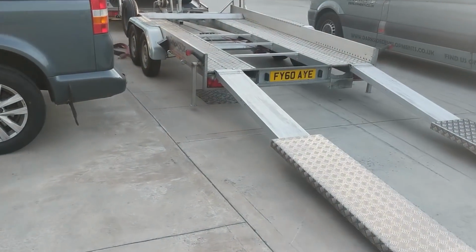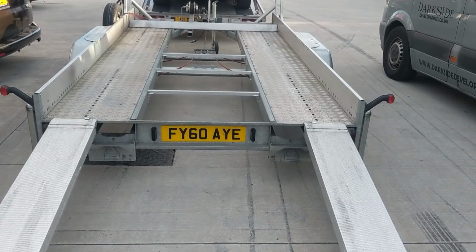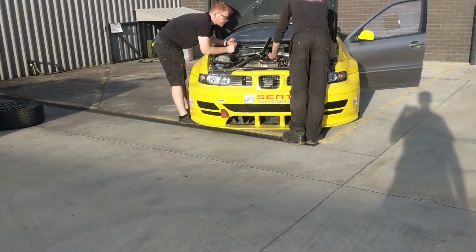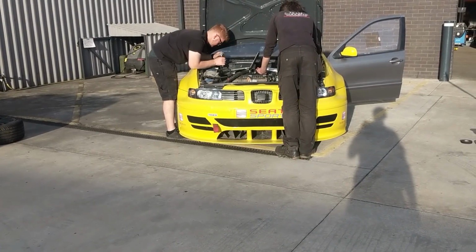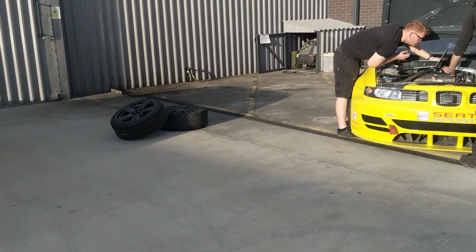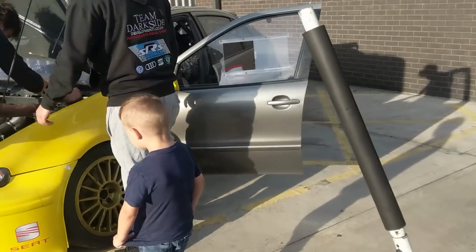So problem number one, this trailer's 188 centimetres wide. The car, a bit hard to see because it's got a bit of lock on, is 190 centimetres wide. So that's what them wheels are for. Hopefully they're a little bit narrower and hopefully maybe a bit taller so we can actually get it on the truck, on the trailer should I say. Travis is watching.